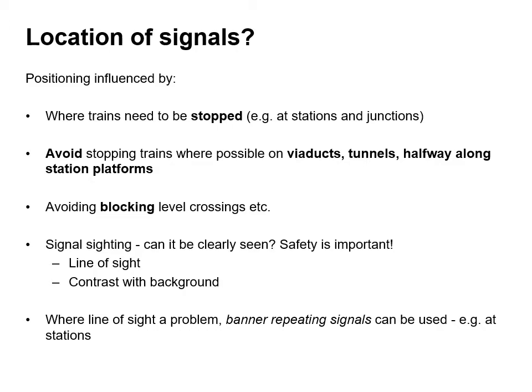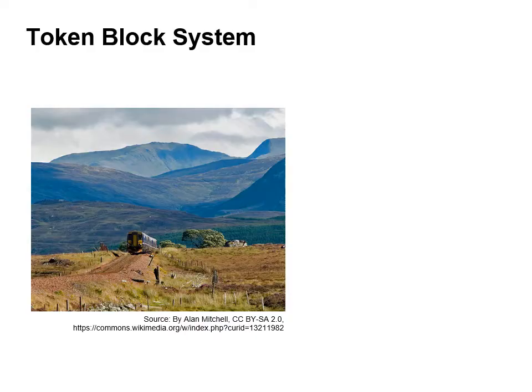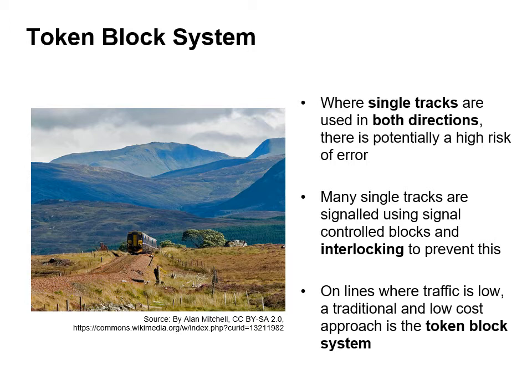So we're now going to have a look at what's called token block signalling systems. Single line tracks are a common occurrence in the Highlands of Scotland. Where single tracks are used in both directions, there's potentially a high risk of error. Many single tracks are signalled using signal control blocks and interlocking to prevent this. On lines where traffic is low, a traditional and low-cost approach is the token block system.